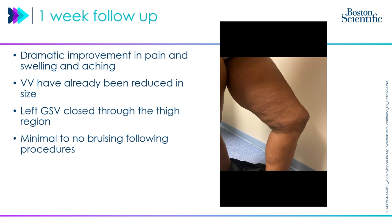And so here is our patient at 1 week follow-up. Already, as you can see, those varicose vein tributaries in the distal thigh have disappeared. She's had dramatic improvement in pain and swelling and aching, and the ultrasound showed that the left GSV was closed through the thigh region. Again, with this patient, minimal to no bruising following the procedure, and she was able to return to work in a very timely manner.